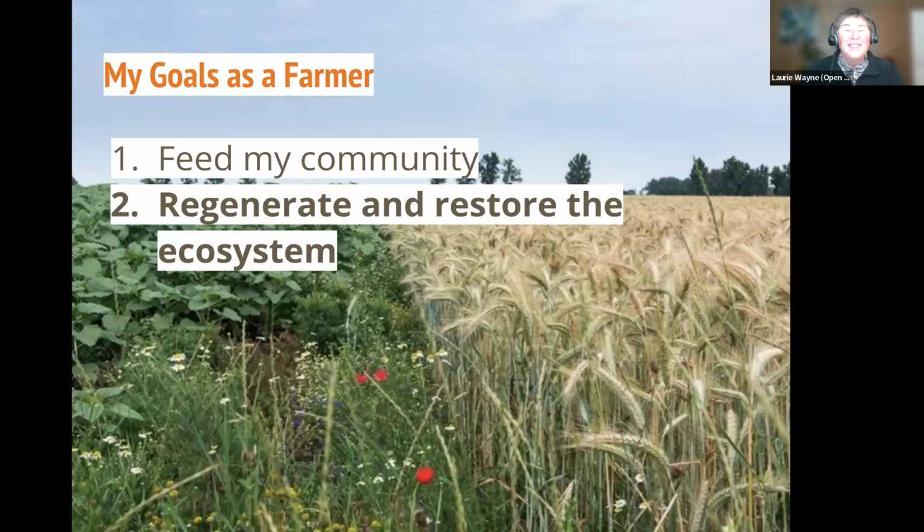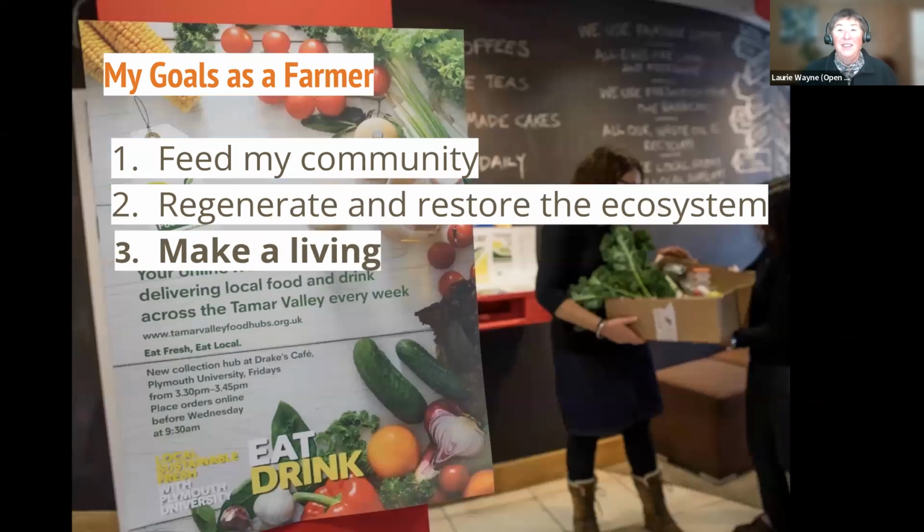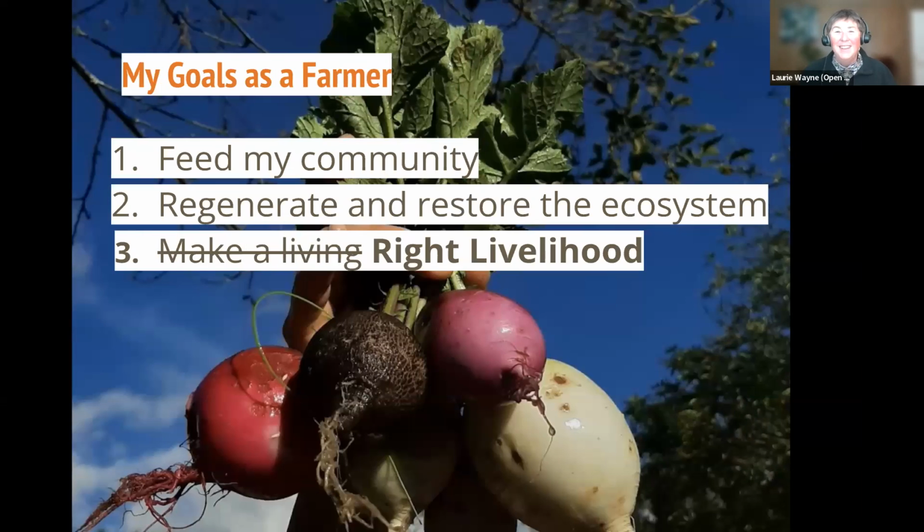Most of us aren't in this game to get rich, hopefully, but we like to stay healthy, maybe have a family, and be able to take time off. A farm that doesn't let us do that is not a sustainable farm. And it's not really just about surviving. I want to pay my workers and myself a living wage, and I want to keep my money local. I want to be honest and fair in my business, and I want my relationships with my community to be ethical and transparent. So let's call that right livelihood. So those are the goals that drive my strategy.